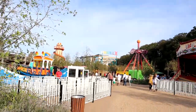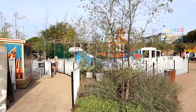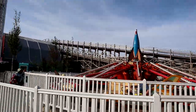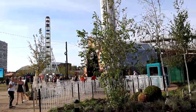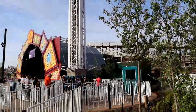There's the Zamperla Rocking Tug. Again, just there so you can see it. It's got a little bit more theming on the side there than, well, I know it's the standard theming it comes with. It's got a little bit more going for it than when they put in Heave-Ho at Alton Towers. Obviously, Heave-Ho looks great now because they put all the boarding around it, but when it opened in 2008, 10 years ago, it didn't have all that on there.